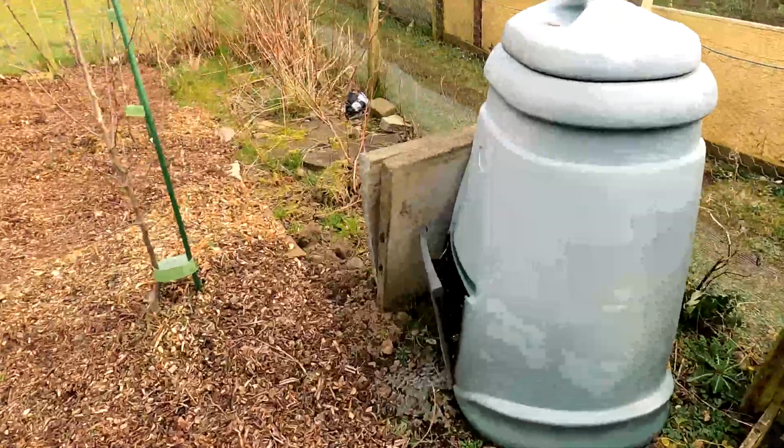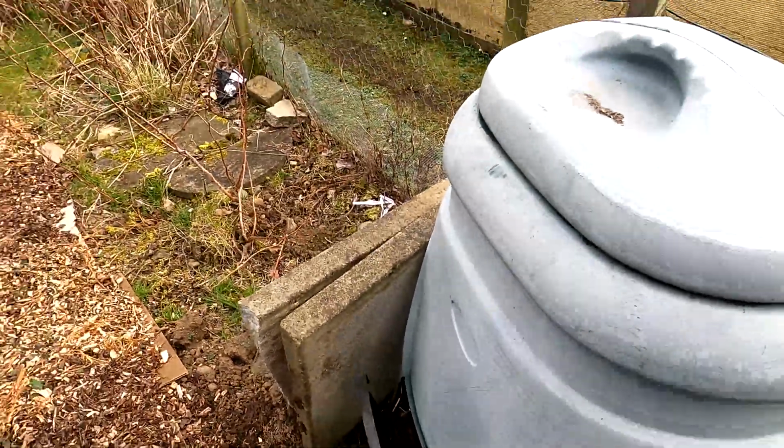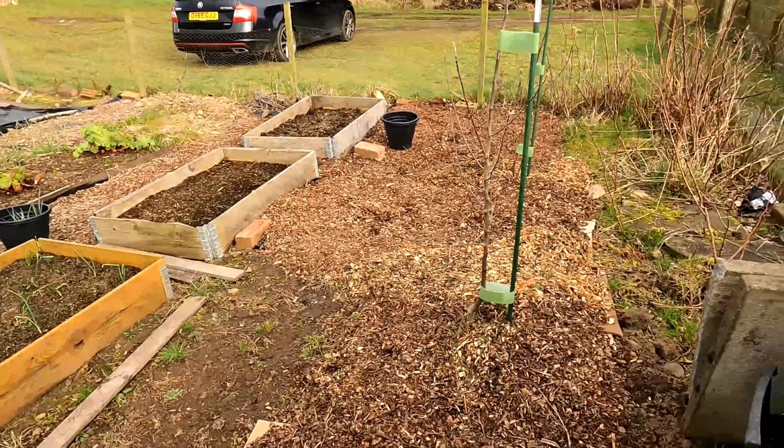Up here on the right, we've got this compost bin, one of the dark ones at the top here. There's actually some lovely looking compost in the bottom of there, and I think I might use that in the polytunnel, but I'll come to that when we go down to the polytunnel and have a look.